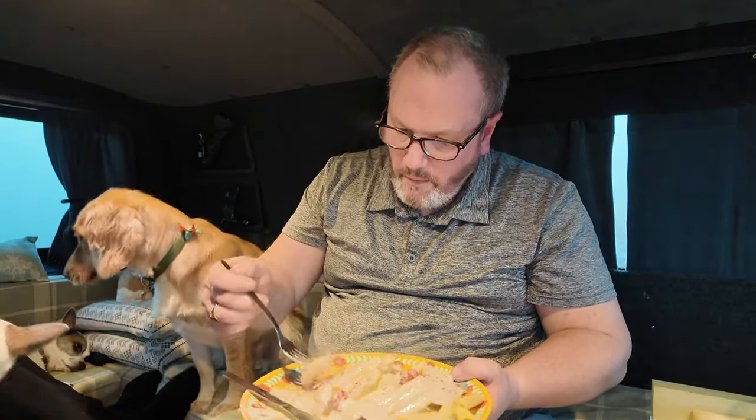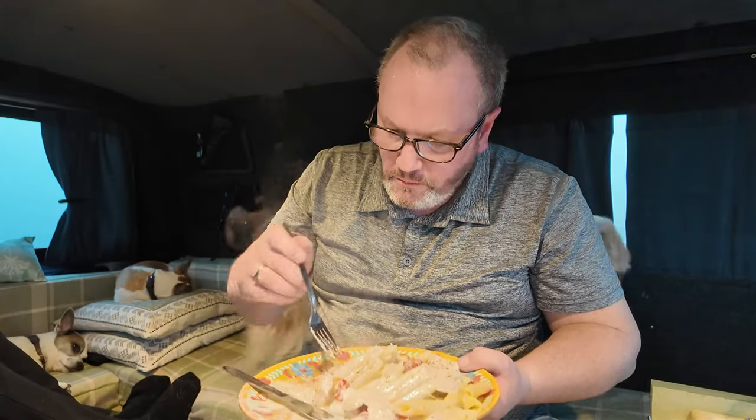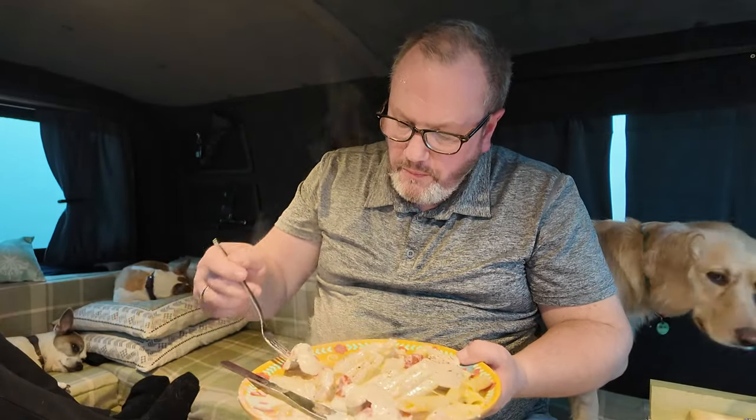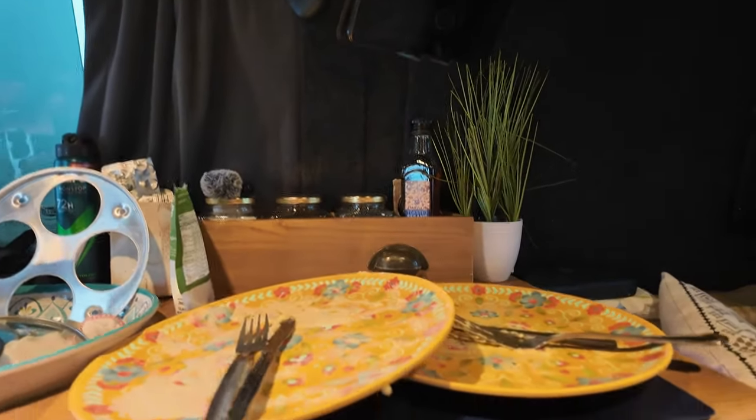Right. So let's give this a go. That's nice. Lily, no. Get down, you've got kibble. Well, the proof's in the tasting. And again, them plates don't lie.